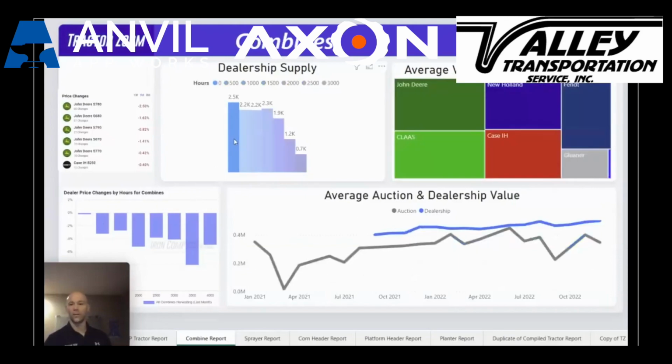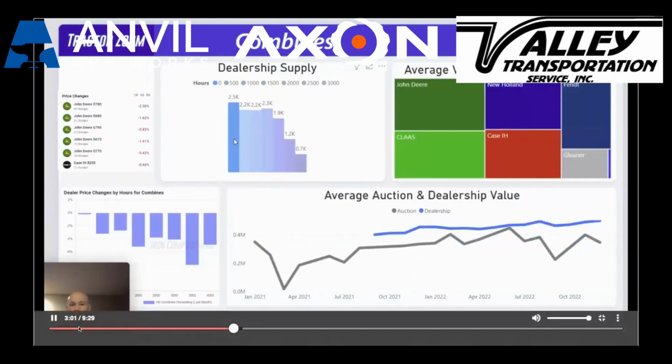When you look at this for hours, though, those low hours, less than 500. So let's talk about that a little bit. Softening of the overall marketplace. Yep, I would agree with that. I think absolutely. We're seeing more combines hit the market than we've seen in the past. If you take a hard look at some of the overarching values, I don't want to say that listing values have slipped at all. I don't think we're seeing that at all.